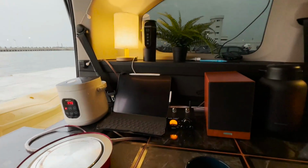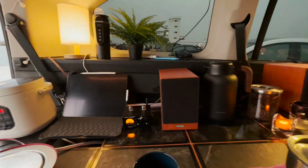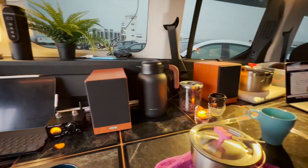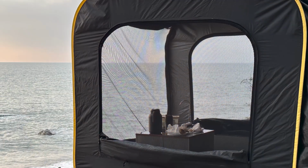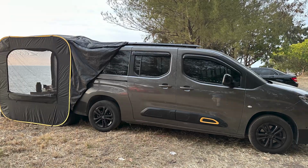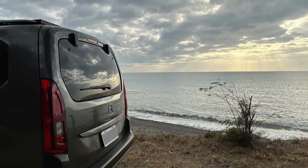However, if you have a larger RV with more available space, the demand for electrical appliances may increase, requiring a more extensive power supply. In such cases, the entire van conversion electrical system would need to be considered differently.